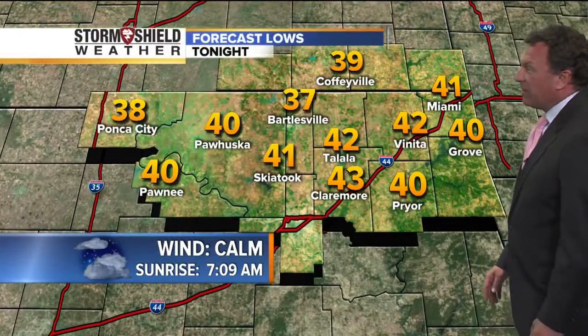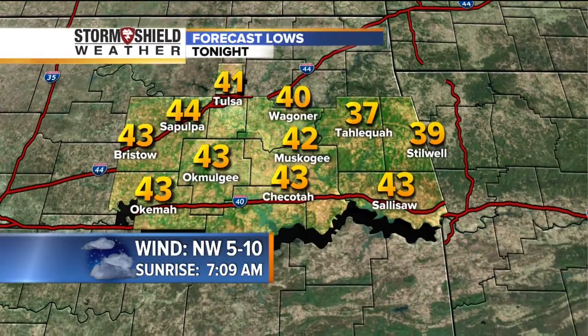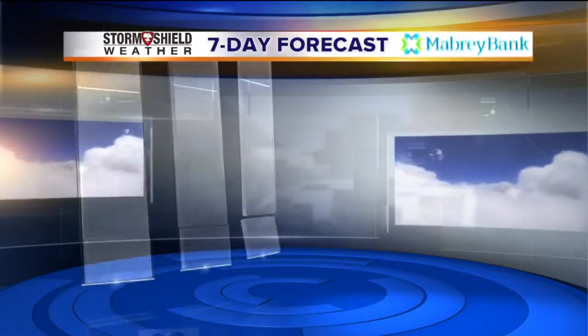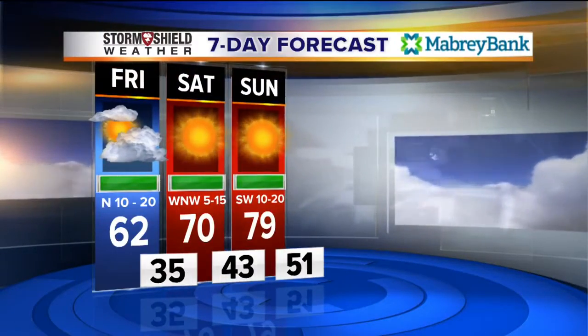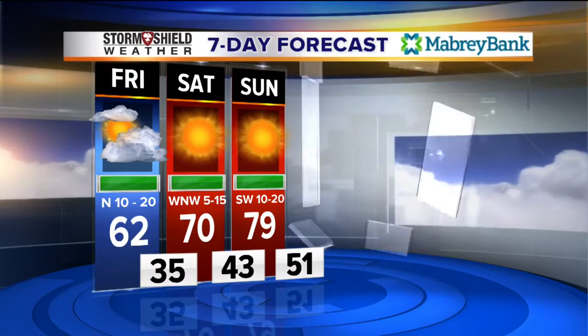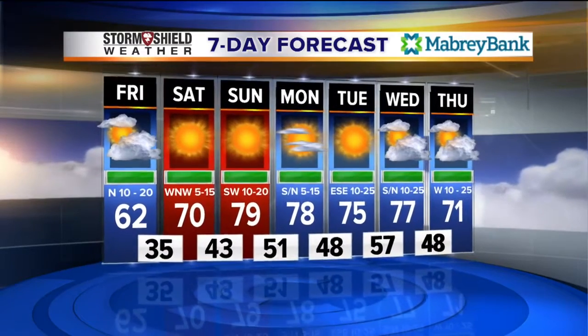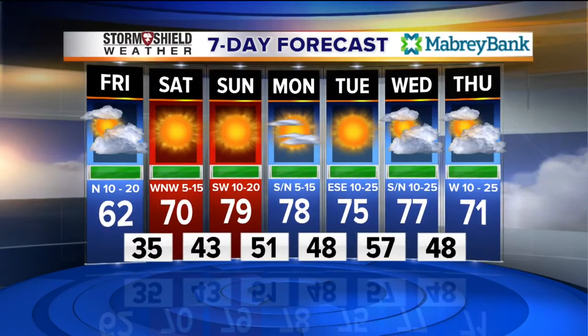Up to the north, we're going to find some cooler readings. 37 at Bartlesville, 40 at Grove, 43 at Okmulgee, and Sallisaw down to 43 degrees, while McAlester and Tahlequah are in the middle 40s. Here's the 7-day forecast. On Saturday morning, 35, 70 on Saturday, upper 70 Sunday. Monday around 78, mid-70s Tuesday. But as I said, we're looking at a dry stretch of weather right on through the end of next week. Brian?